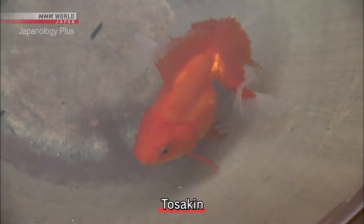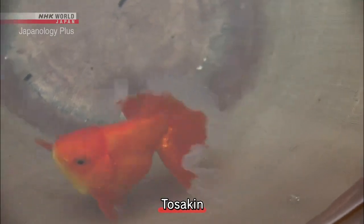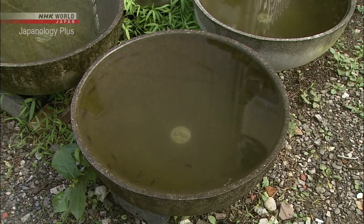The Kochi region had Tosakin, whose own unique tail has been compared to the raiment of a celestial maiden. To create this unusual tail, the fish are raised in a round bowl. They swim in circles, which is what makes their tails curl in such an attractive way.